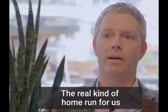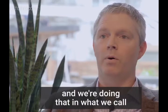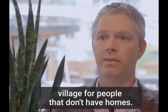The real kind of home run for us is to be able to do what we've done here in Austin, Texas, in the developing world, and we're doing that in what we call Phase 2, which is in El Salvador. We are going to be printing an entire village for people that don't have homes.